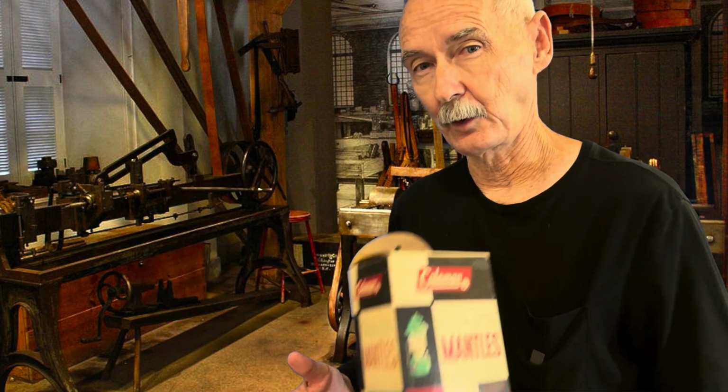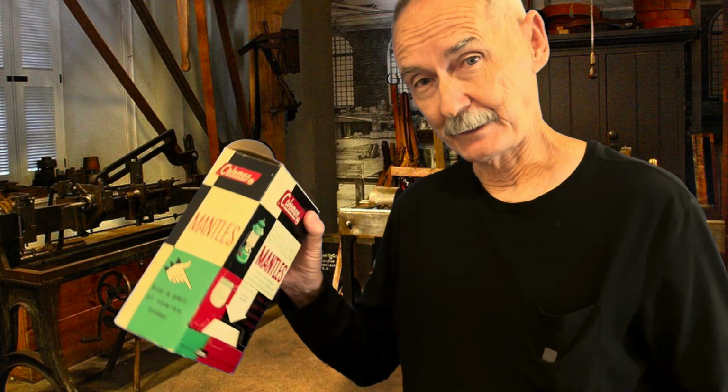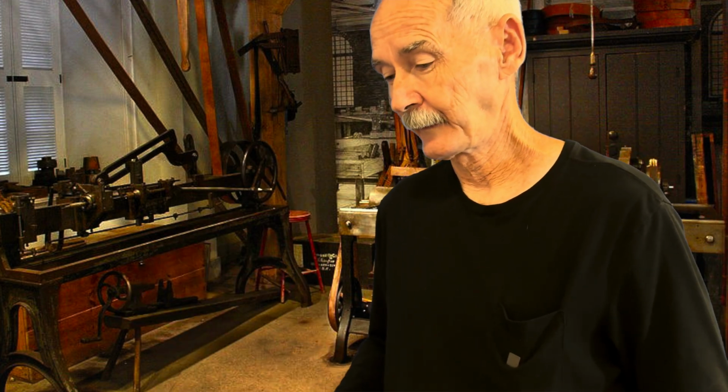This is also going up in value. Mantles used to sell at 39 cents. When I started, I could buy a pack for $2. Now, pretty much, if you can find a pack for $10, you're doing pretty good. So if you're at a garage sale and you see any of the mantles, definitely hang on to those for your collection. You will use them eventually.